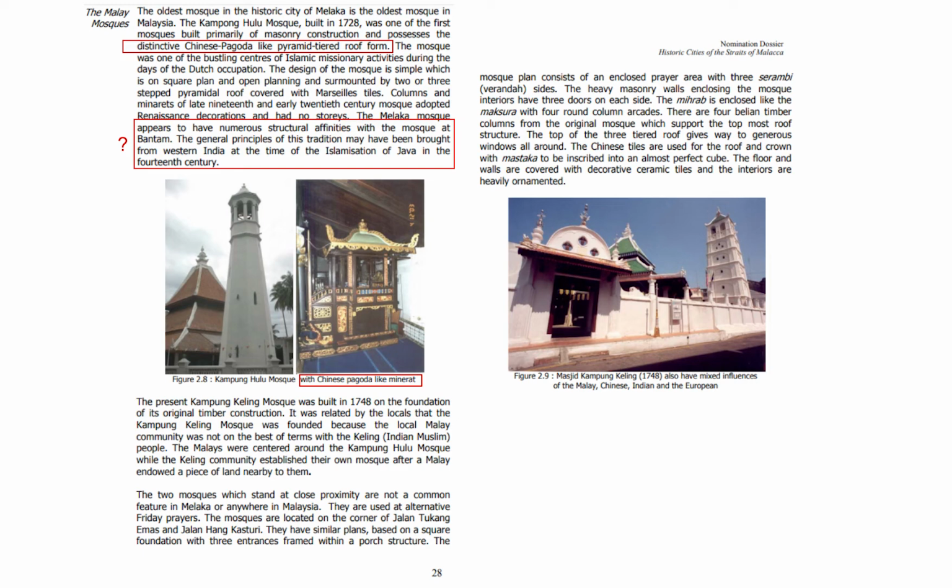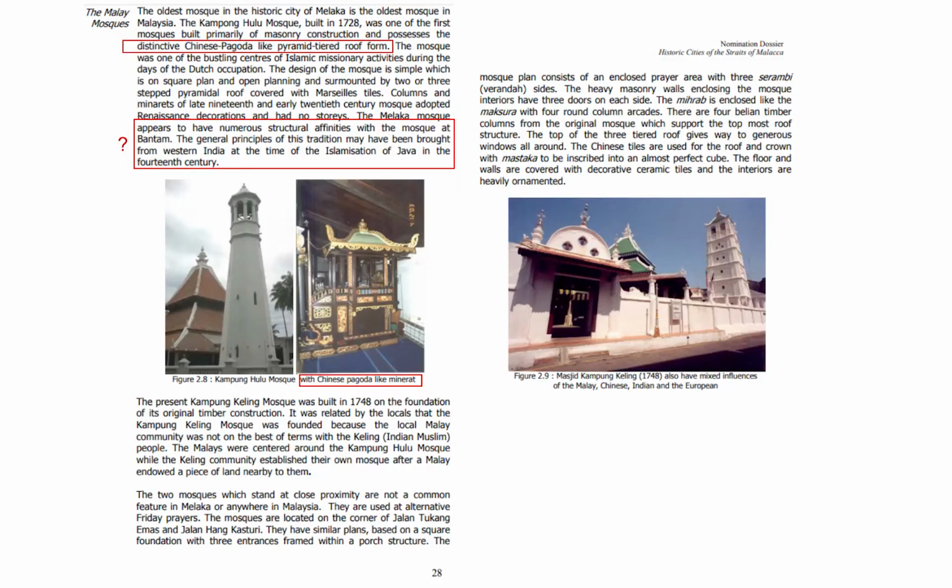Chinese pagoda-like pyramid form. I think it's a real problem because we don't know our own history. We don't know it enough. We don't know it at all, actually. And then it appears to have numerous structural affinities with the Mosque of Bantam. I'm not sure why Bantam was singled out. Actually, it's really a more general tradition across the archipelago. So there's a lot of things there that maybe we need to rethink.